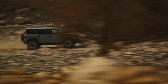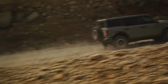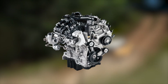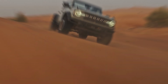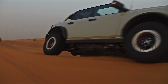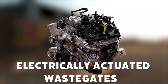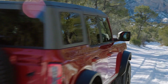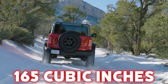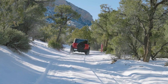One of the biggest headaches with turbocharged engines is dealing with reliability concerns from complex systems, but Ford solved this problem with a compacted graphite iron upper block and aluminum lower section, therefore creating durability that handles demanding use. The engine includes twin turbochargers with electrically actuated wastegates and Ford's advanced dual injection system, but what matters most is that 165 cubic inches of displacement delivers smooth, predictable power that makes every drive more confident.